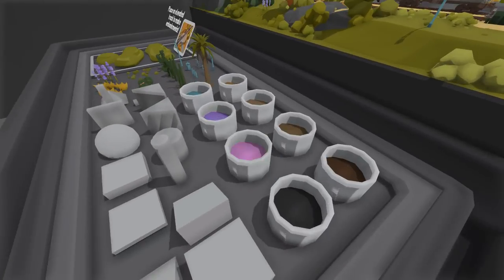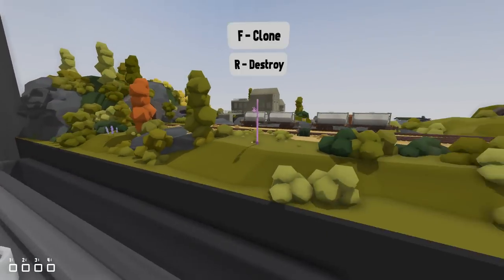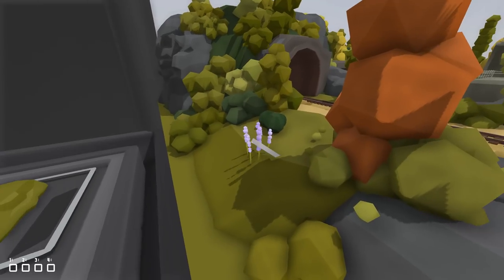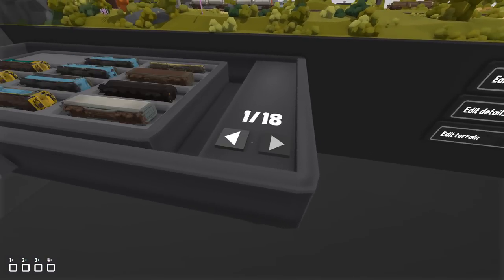Yeah, and little lights. I believe you should be able to paint these. So if we have a little look at the paint. Blue. Let's go ahead and press H. Yeah, there we go. You can paint them. So that's really good. Can you paint these? Yeah, you can paint the flowers too. That's pretty awesome. I like that a lot. I do like that a lot.